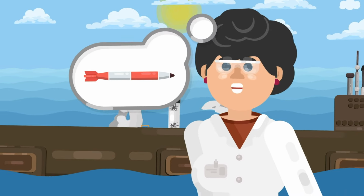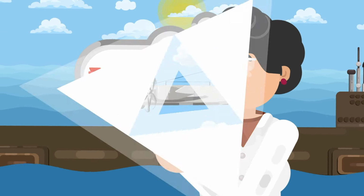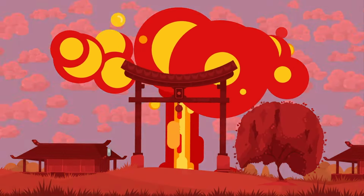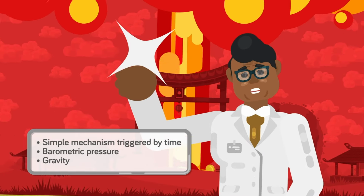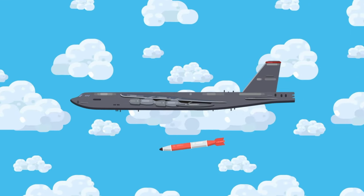But that's not the case for the B-61 gravity bomb, because this system goes back to the basics. How were the bombs over Hiroshima and Nagasaki delivered? That's it, they were dropped. They detonated due to a simple mechanism triggered by time and barometric pressure, and all that was needed was gravity to deliver them. And that's the case for these smaller strategic bombs.